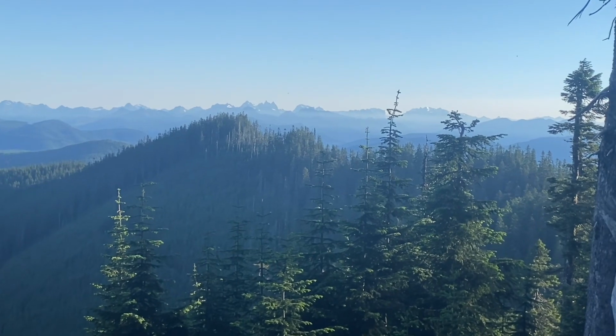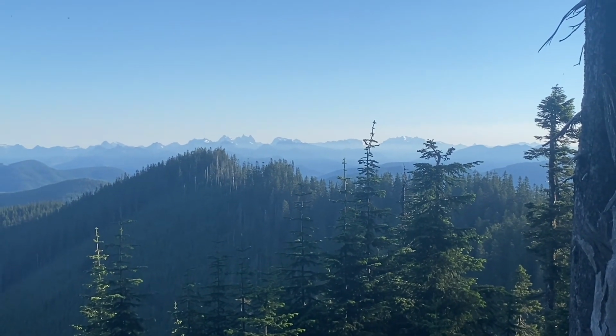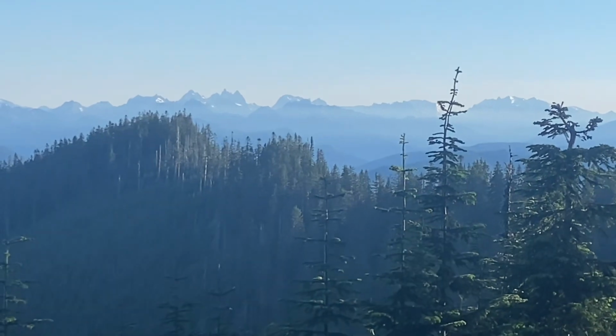All right, so that's looking north towards Section J. If we were going north from Snoqualmie, we'd be heading up through those. But we've been there and done that, although we must go again someday, worth doing.